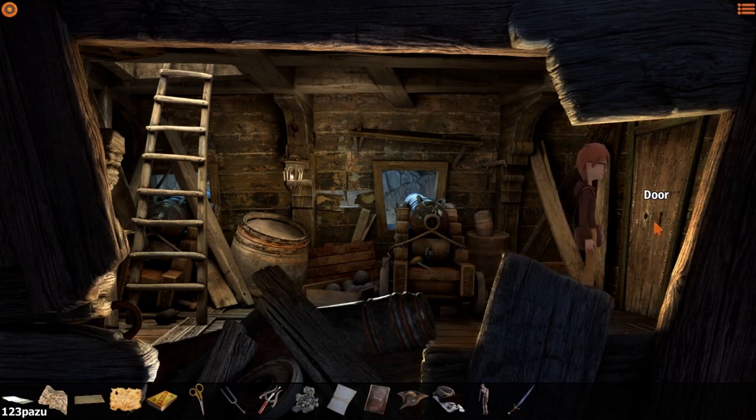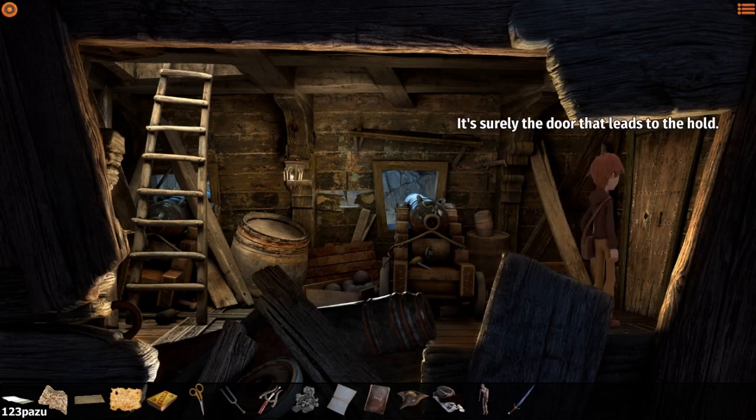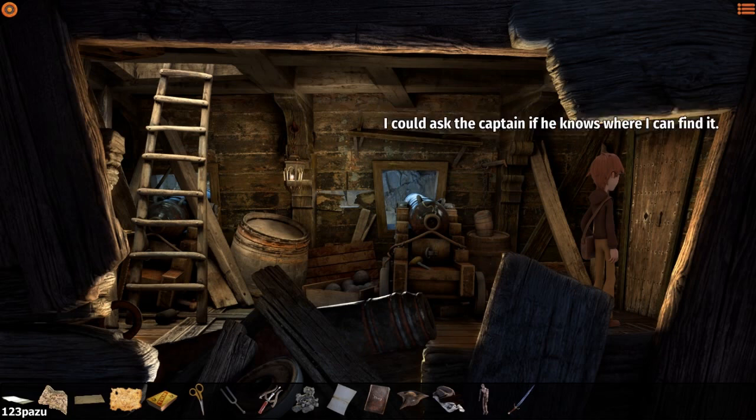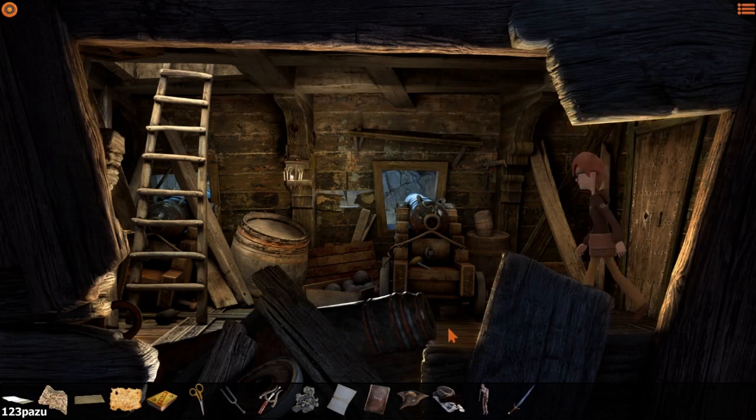And this weird door has two keyholes. It's surely the door that leads to the hold. It's locked. Who knows for how long? So I have to find the key to enter. I could ask the captain if he knows where I can find it. So this is the treasure room then. So there are two different keys. It requires two keys. If, as I suppose, this is the door to the hold, they have surely reinforced it. I obviously need the key to enter. Yeah, maybe more than one.